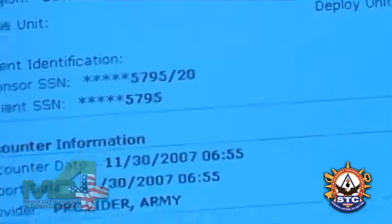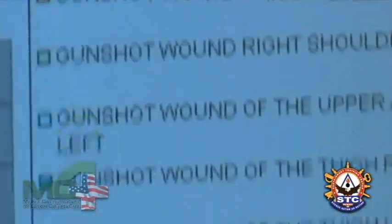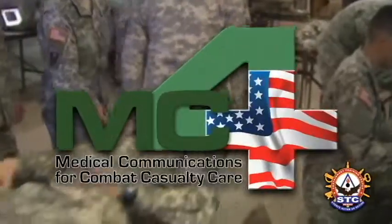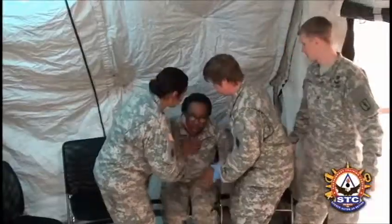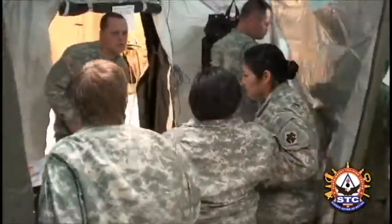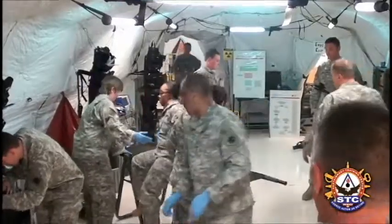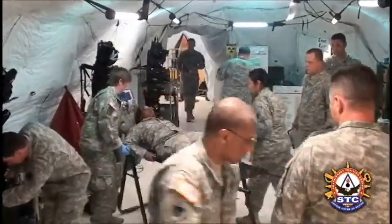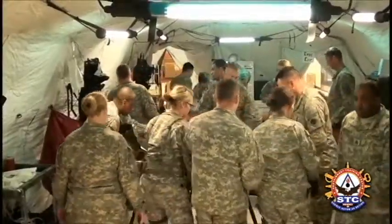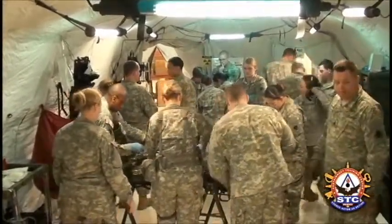Our facility has an intranet which connects the entire Role 2 facility, allowing you to input data, track patients, order labs, or any other diagnostic procedures and tests as needed. Patients entering the medical treatment facility will be entered into the MC4 system by the 68 Golf Patient Administration Specialist. The patient will then be taken into one of our emergency bays, where the medics and provider will initiate treatment. The STC will task your medical company with not only combat and trauma-related casualties, but also basic sick call illnesses and injuries.